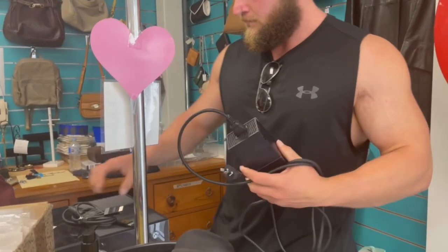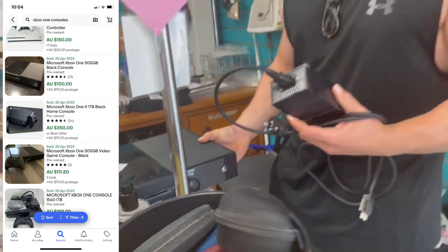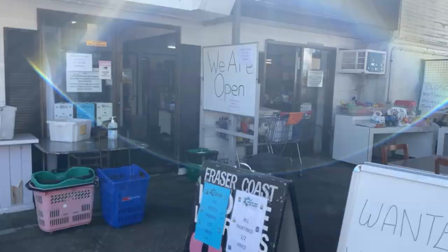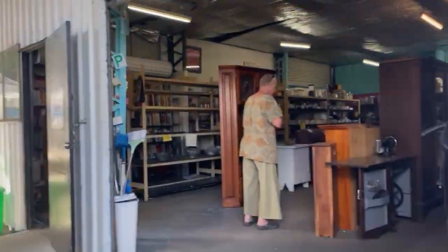So we actually saw two items as we were paying for that David Smith shirt and the Queensland Maroons shirt. This Xbox One console was behind the counter. I was able to test it as well, worked all right, and only spent $20 on that. And just bought another Nixon hat that you'll see at the end.